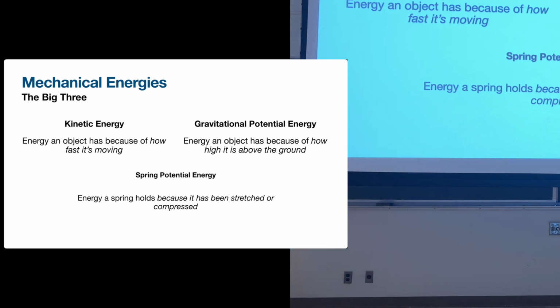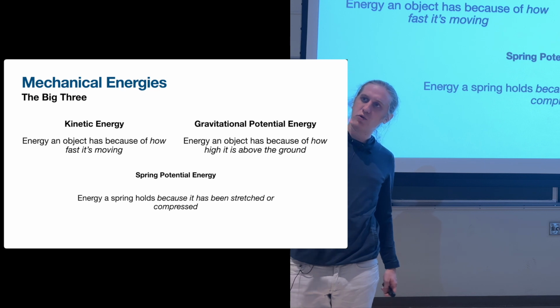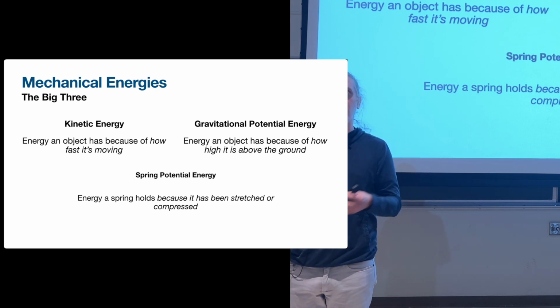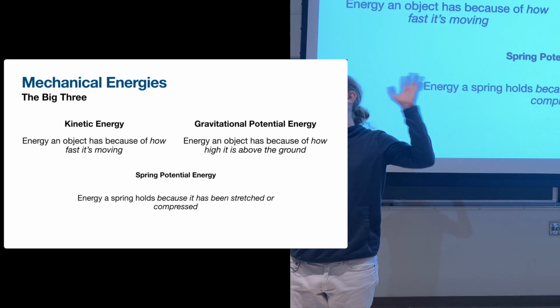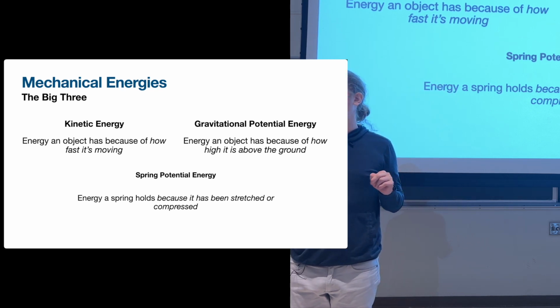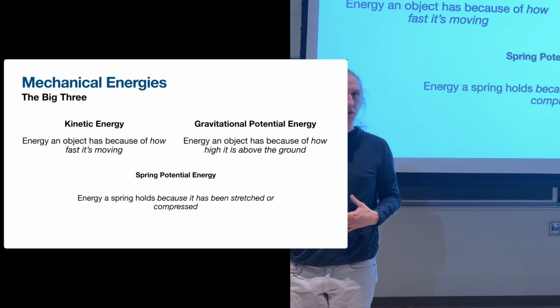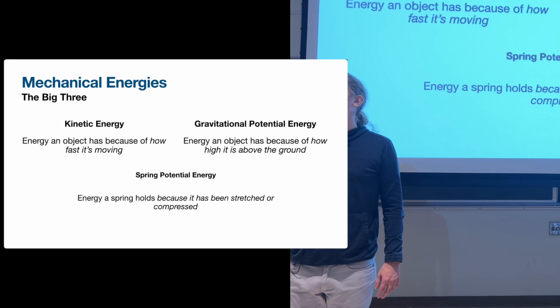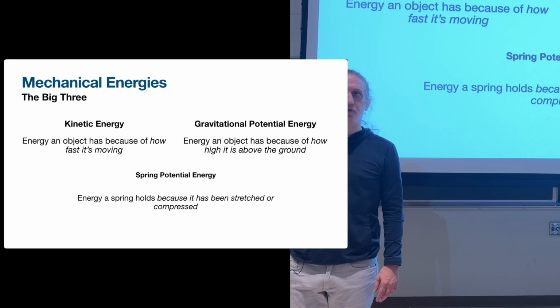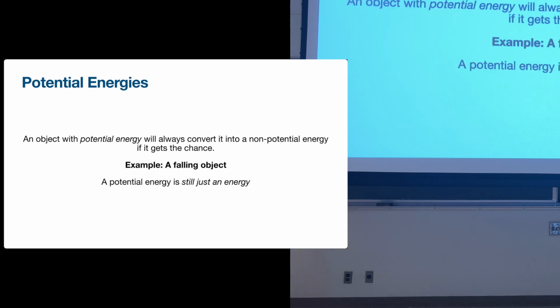Again, we're going to talk about each of these in depth. And then this third one is called spring potential energy. You might be asking, why a spring? A spring is like a little coil that can stretch and compress. Why are we talking about springs as opposed to all the other things we could think about in the world? We'll talk about that when we get to the springs. But these are the three main types of mechanical energy that we're going to be working with in this course. There's one more, sort of, that we're going to learn about in a week or two. But we'll get there when we get there. So let's start with gravitational potential energy.